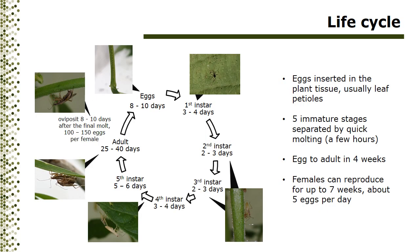Here is the life cycle of Navis, which will help to determine if the released predators are reproducing and establishing in your crop. The young adult males and females usually mate within a week after their final molt. Females insert their eggs individually into plant tissues. After the eggs hatch, the nymphs go through 5 immature stages. All nymphs resemble the adults, only they are smaller and lack developed wings.